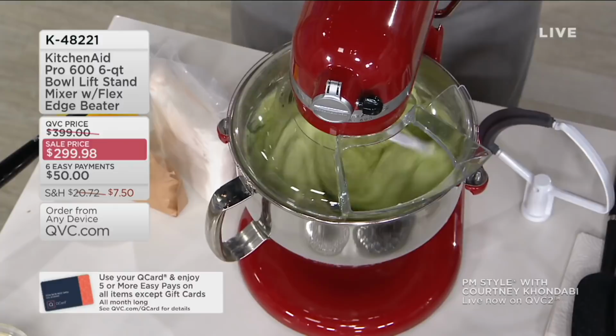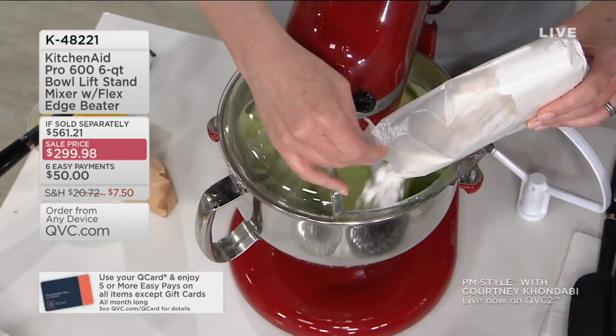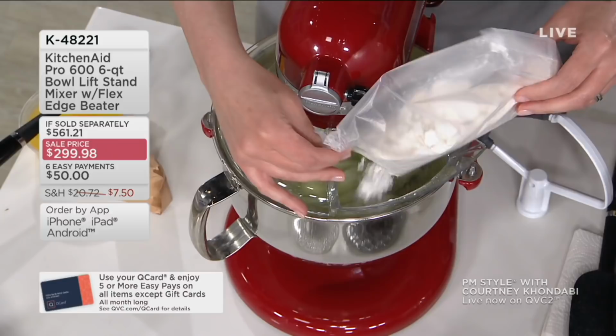You know what this is? This isn't just a mixer. This is the kitchen center. It is the kitchen center. And you know what? All of our foodies heard you say that you thought Blue Willow was the most popular. Guess what? Are they buying it now? Blue Willow? Oh my goodness.